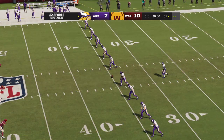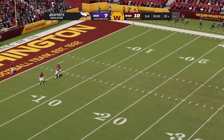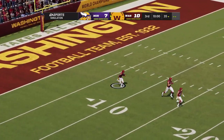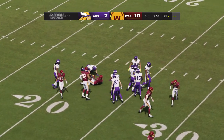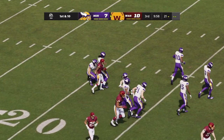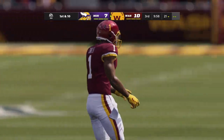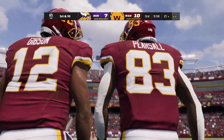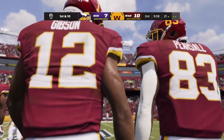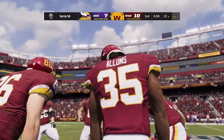So Washington in a good spot. They've got the lead. They will get the football as the second half gets underway. This taken in at the goal line. And he'll get it up just past the 20 as his guys will go to work at the 21-yard line. The Washington offense ready to go to begin the third quarter. Their defense has done the job. Now it's the offense's turn as they've got it 1st and 10.